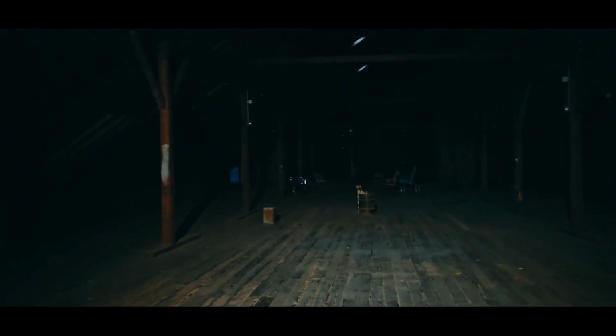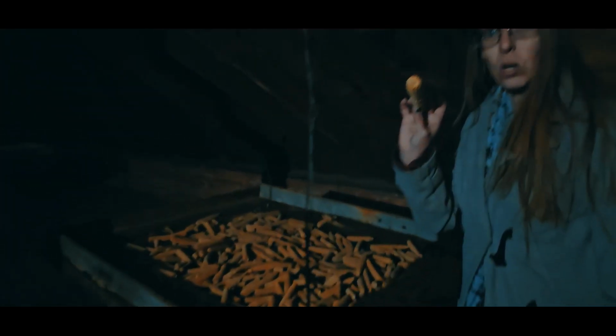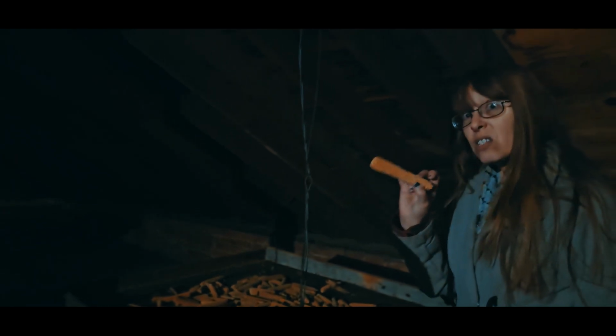Wow, this is massive. So this space up here is being primarily used for food preservation and storage. As it gets to harvest season, it gets really dry and hot up here, and it's perfect for drying out vegetables, herbs, gourds. They also let the kids come up here and play.